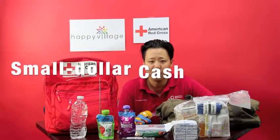Last but certainly not least, we encourage you to put in some cash, small dollar denomination bills, some change. A part of this is because if you have to evacuate and again you've lost your wallet, or it's a home fire and it may have been destroyed or inaccessible, you still have some change or money that you can use to purchase necessary supplies in a very short-term situation. There's a good possibility that you may not be able to access your bank or your ATM in a very large disaster. So having some spare change and a couple of 20s or 5s inside the document bag is really helpful.